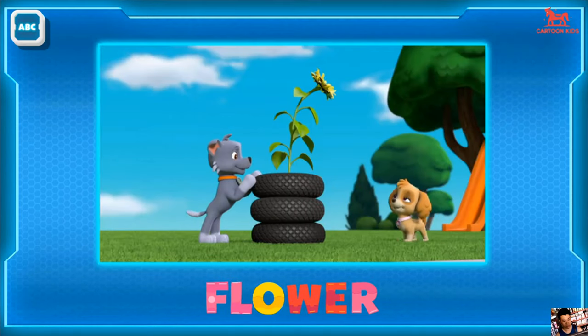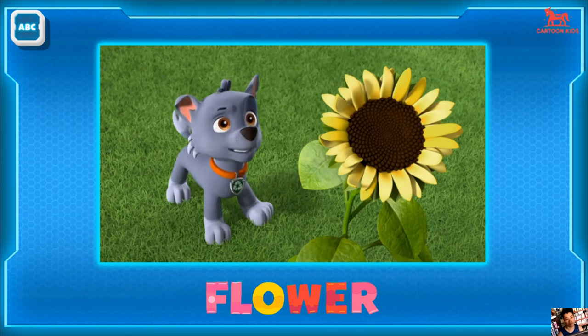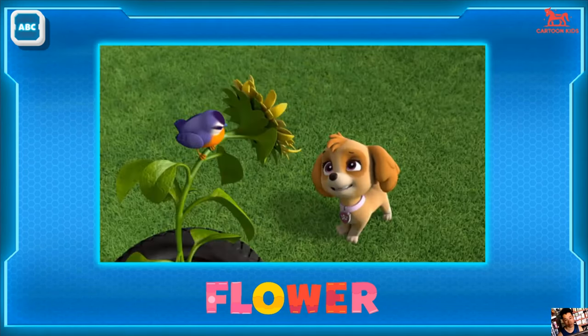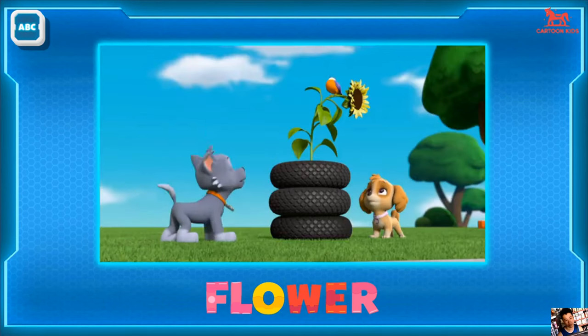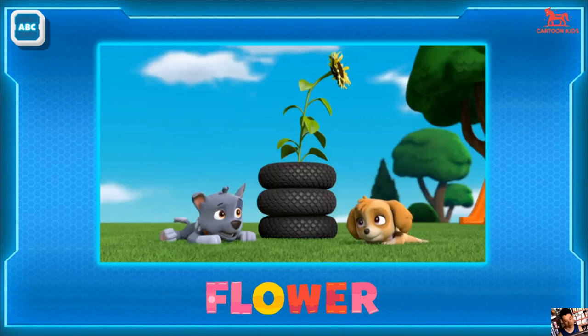Wow, Rocky, your flower looks great. You really have a green paw. Thanks. I can't believe such a big flower came from such a tiny seed. Hey, don't sit on there. That's my flower. Shoo. Phew! Gardening is hard work.